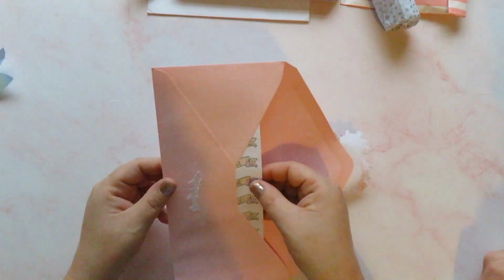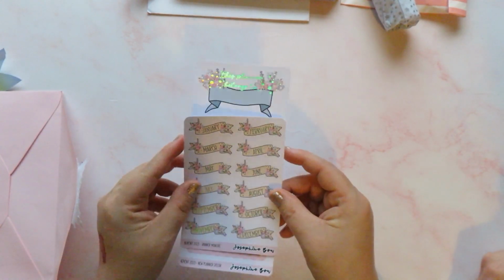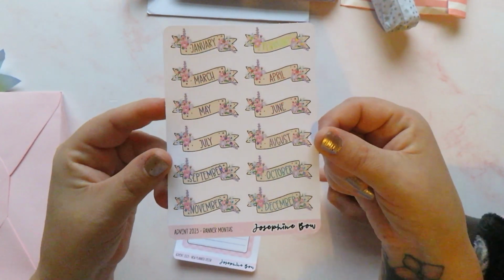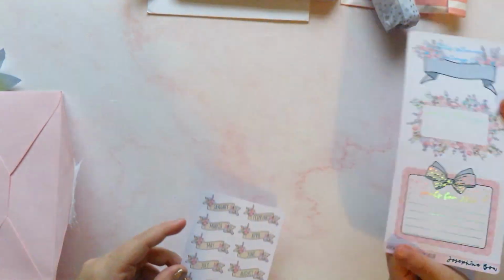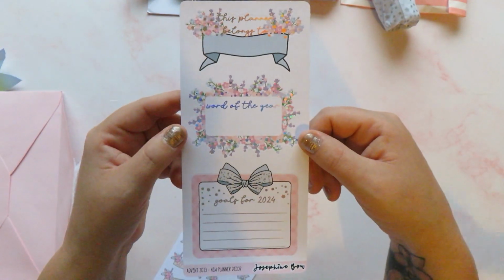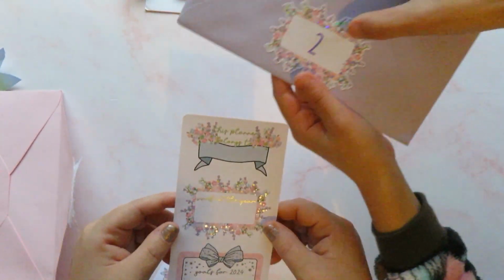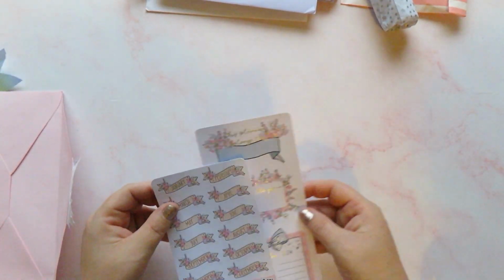Okay, oh, I love them already. So the first day we have got some banner months. These are gorgeous. Obviously they are in Joanne's signature holographic foil. Absolutely beautiful. And then we've also got, oh, I love these. She always does one of these. This planner belongs to a word of the year and a goals for 2024. And also, it's the same sticker as that. She's matched the stickers for the numbers, hasn't she? She's very good, isn't she?